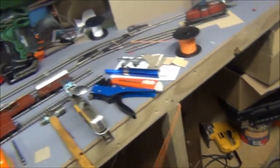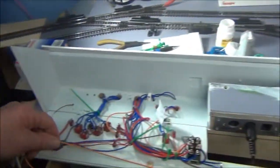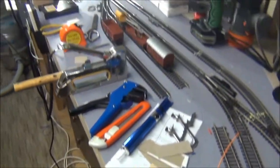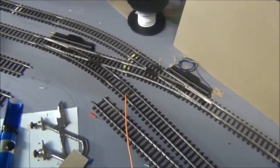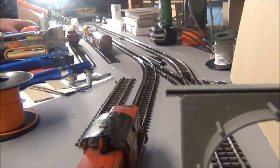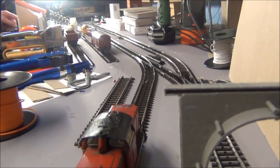Whoops, sorry, I wandered away with the camera then. There, that'll do. That'll be enough wire to come into there. And then I'll go underneath and feed it through, putting up the staples as I go. And then I'll get this section in here where the shunter's sitting. That'll be working. Right, now I've wired that one up, so we'll see what happens, shall we? I'll turn it on. Nothing happens.